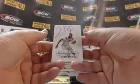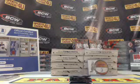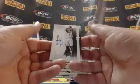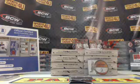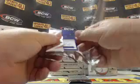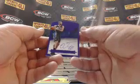Purple, Panini signatures for the Magic, Victor Oladipo. 14 out of 20. Purple. Dynamic debut, rookie autograph for the Timberwolves, Glenn Robinson III. Purple, Crown Royale, die-cut autograph, 15 out of 20. For the Magic, Evan Fournier.